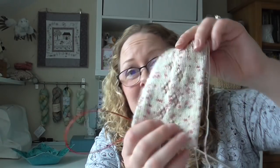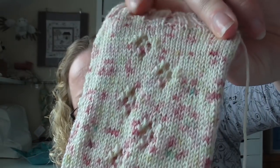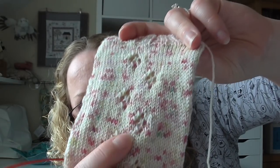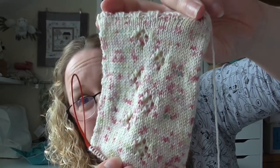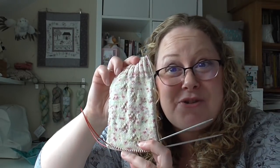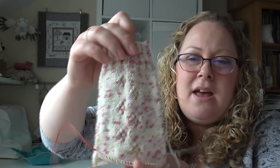You don't have to have the mini, you can just opt to buy this one skein. But this is how it knits up. There's little pink speckles in there with some delicate greens. My Buttercup sock pattern instructions just describe 2 repeats of the little feet, but I actually did 3 after my wonderful test knitters did an additional repeat, and I think it looks nicer with another repeat in there.